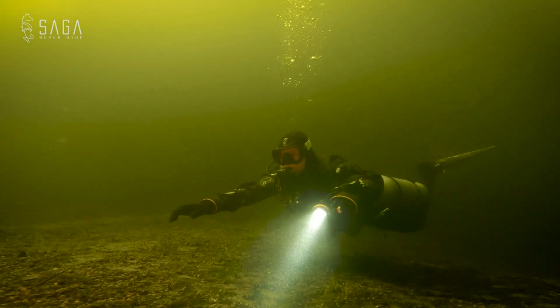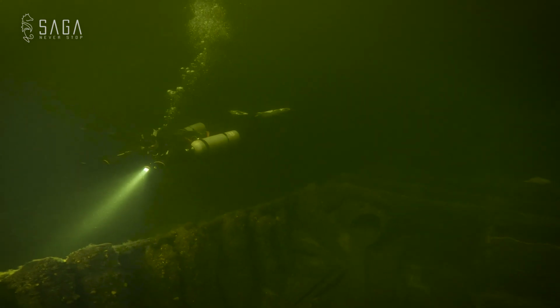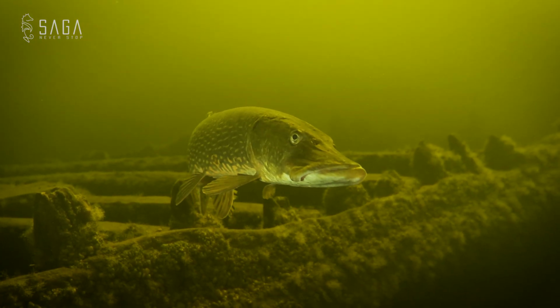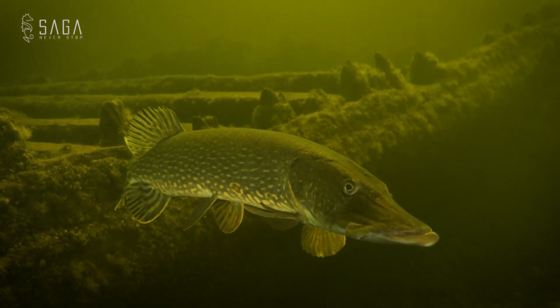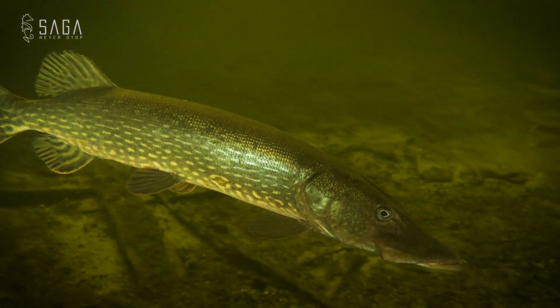We approach our last stop. The wooden boards of our final wreck become apparent in the milky water. But before I can properly put my attention on the wreck, a pike pops up out of nowhere. We were unlucky at Pike Forest, so having a beautiful pike in front of the lens right now is awesome.